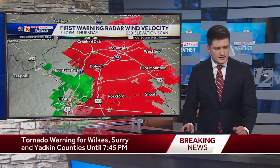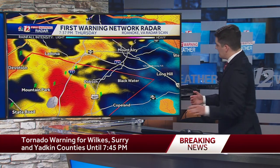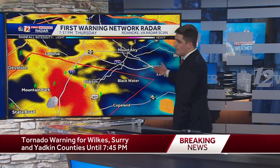Let's see. We've got some more to talk about here. This is coming right up on Dobson and Mount Airy. Mount Airy, we haven't had to talk about you a whole lot. This is coming up through Surrey County. I know you're not officially under a tornado warning right now, but this storm is not far away. It's just down 601, moving into Dobson now, moving toward Mount Airy. So if I'm in Mount Airy right now, I'm within steps of my tornado safe place as this storm moves in. Again, we've got that circulation near Dobson and Mountain Park and Ladonia right now, moving toward the Mount Airy area, toward Red Brush, White Plains, and Bottom.